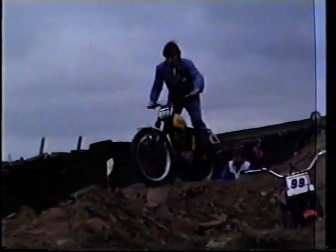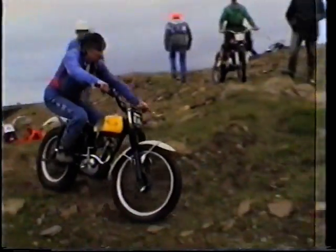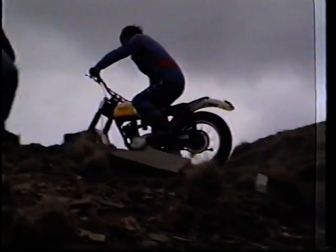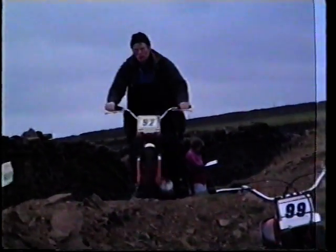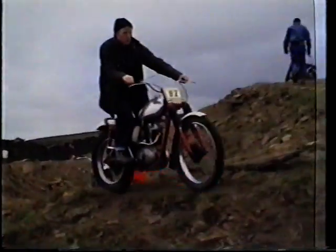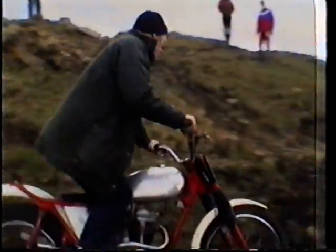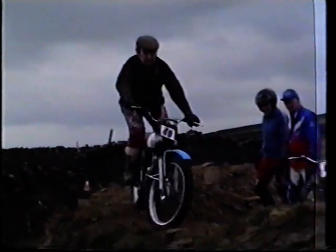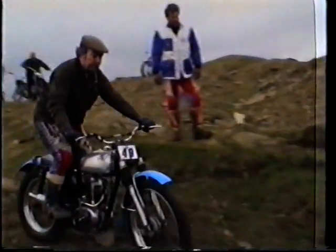Keep your eye on Frank McMullen. He'll take a different line. Cuts the corner. Gets away with a dab. Keighley rider here, Chris Hill, C15 BSA. Well, missed the end cards there. It's a 5 for Chris. Watch this for a good ride. Malcolm Hall.